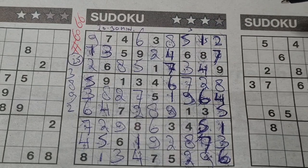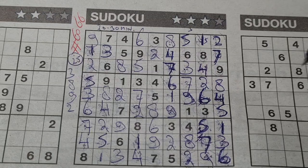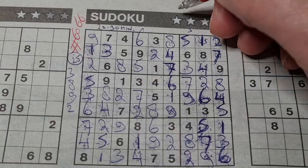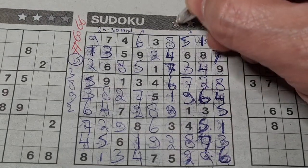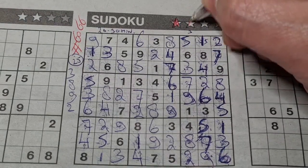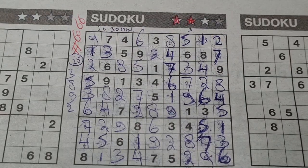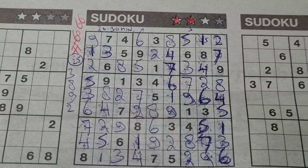Finish in 16 minutes. Well, almost 17. 3 stars. Let me give this a 2 stars. I'm pleased with the time and I like this one. Yes, I really do. Do you think so?